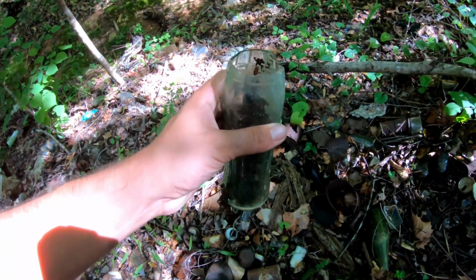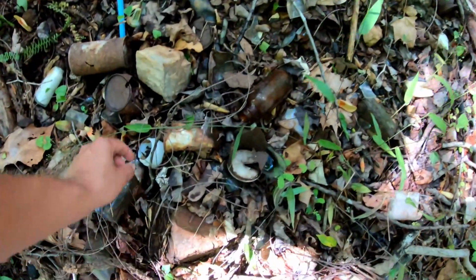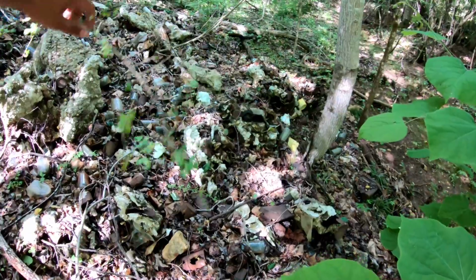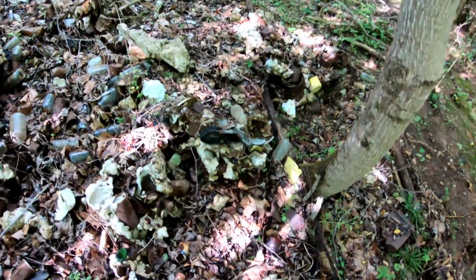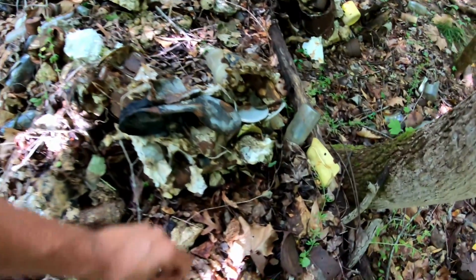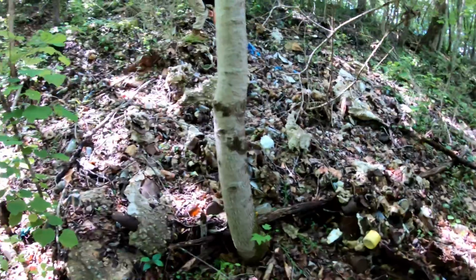This is a Coca-Cola bottle. That's not very old at all. I think that's a little makeup bottle or some kind of cream. I've seen those before. And just lots and lots and lots of trash. Humans have been littering for a very long time and continue to do so. And it's interesting that as time goes by, what was trash becomes treasure. A sardine can lid. Unfortunately, this trash isn't quite old enough to have become treasure.